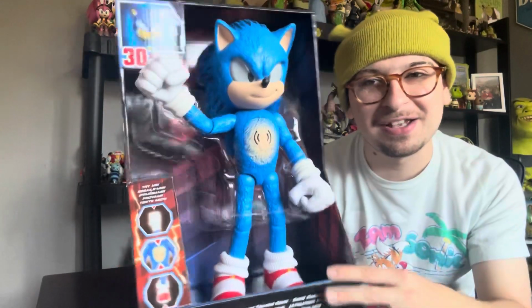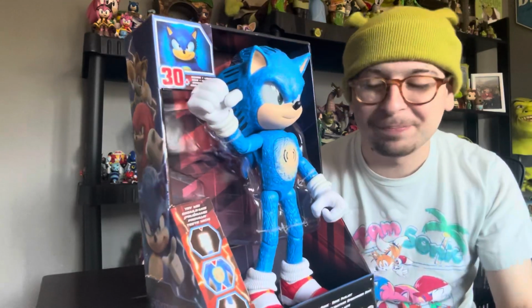Without even opening it, because the packaging practically is open, you can already tell that this is going to be a good one. The figure uses a very bright blue plastic. He almost looks like Grover from Sesame Street more than Sonic.